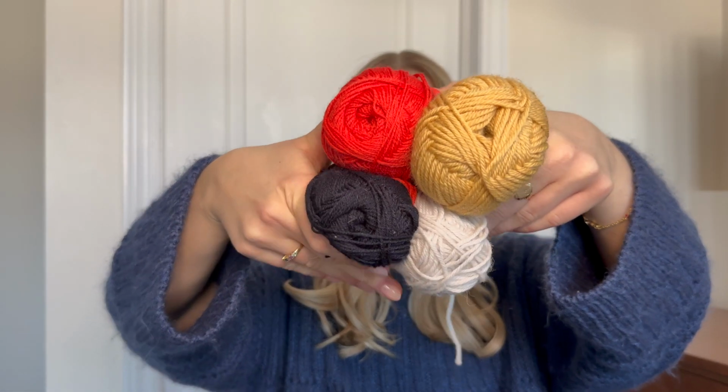By the way, the charts for both of these are on my Ravelry on their project pages. So if you want to use them, they're there for free. You can use them on whatever you want. You could put them on a sweater or gloves or whatever. So they're there for you. I followed them exactly. So these are the colors that I used for the rest of the hat.